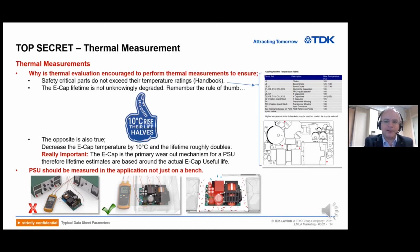From my experience, I've had 15 years of experience with electrolytics, and this is absolutely a solid rule of thumb. But the opposite is also true. If you can cool the electrolytic, in other words cool the power supply even more, then you can actually gain lifetime out of the capacitors. So if you again have a 30 degrees C operating temperature, and you can reduce that down to 20 degrees C, the lifetime of your power supply will actually double. So it's definitely worthwhile looking at it. And really important, the primary wear out mechanism for a power supply is the electrolytic.